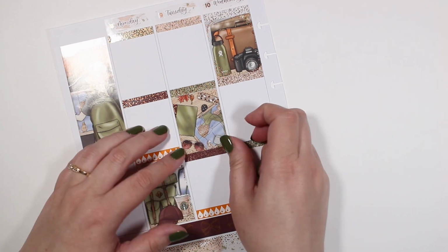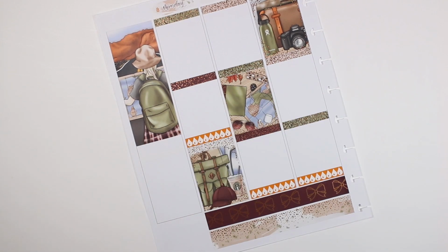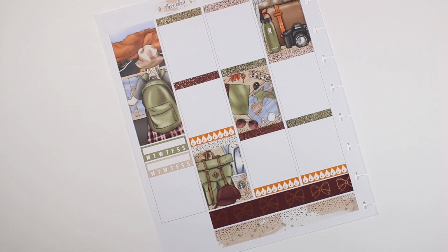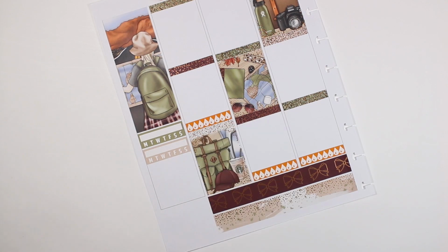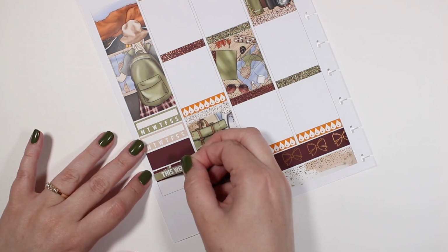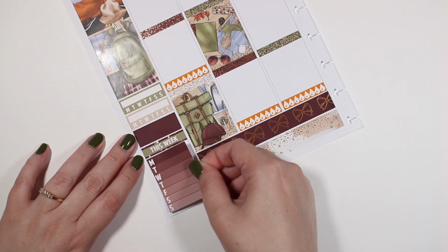So yeah, there's that. Moving back into the sidebar, I did pull in both of the habit trackers that came with the kit. And then, what am I doing here? I don't know what I did. But that 15mm strip definitely stays. And then I put down the foil overlay that went over top of that at some point.